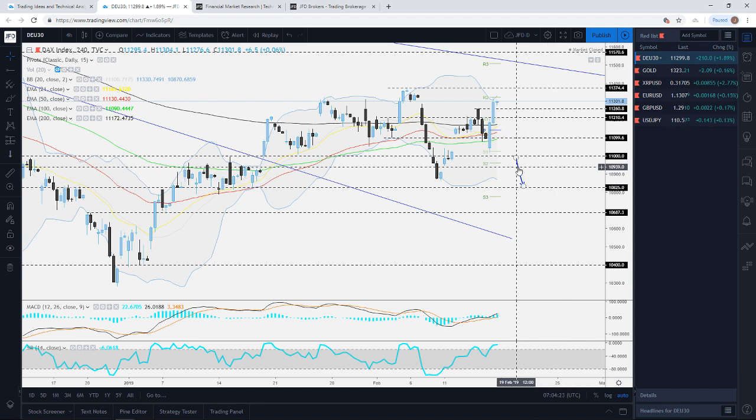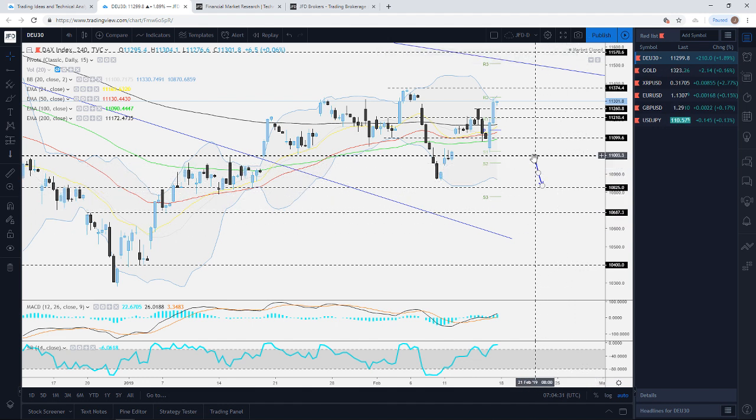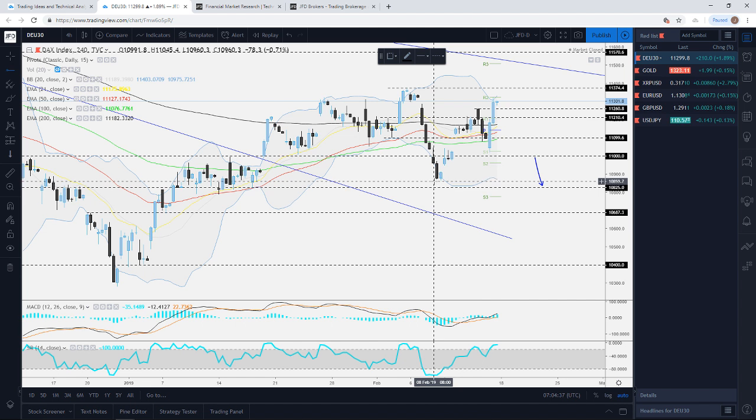But again, for those who are looking for something more medium term, from the medium term perspective, you could keep your eyes on the psychological 11,000 level. A drop below that could of course initially send the index towards this little area here, towards this little low near the 10,865.